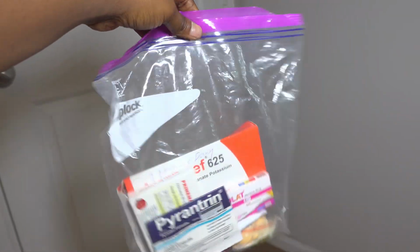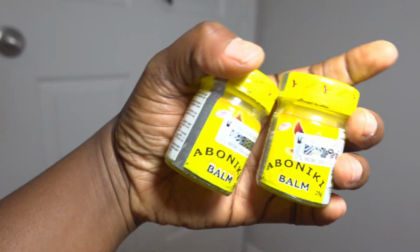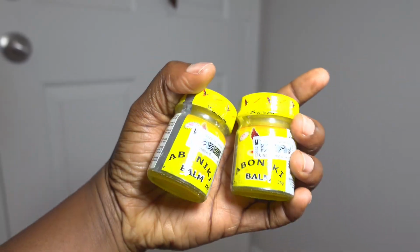Another thing you want to pack in your kit is your medications, right? You need your health supplies. I came along with a lot of medicines, and that's because I have specific health concerns which I'm not about to disclose here, but I came with the basics, you know, paracetamol, aboniki. I keep saying aboniki is, I think, a stronger version of rub. I'm going to insert an image here so you know what it looks like. You also want to come with painkillers, you know, pain ointment.